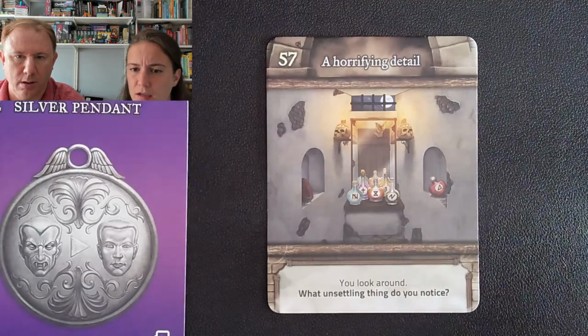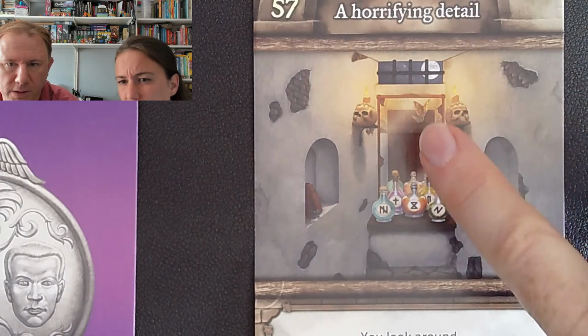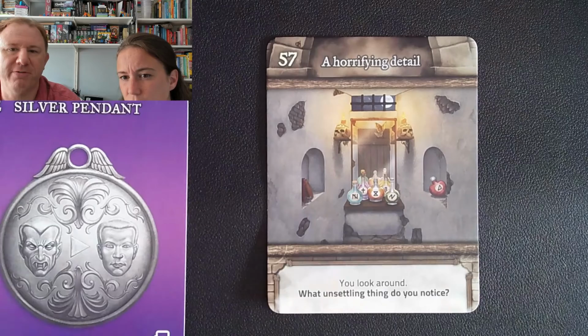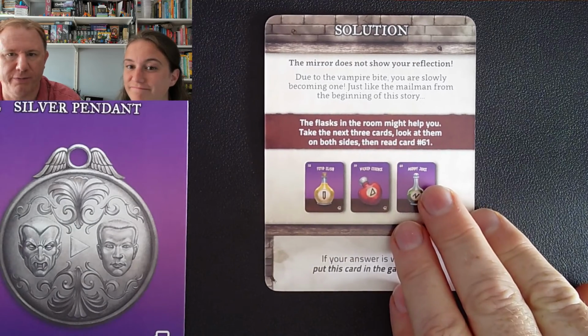No. Okay. What horrifying thing do you notice? Or unsettling. Is this something to do with the jars? Is it the butterfly? Is that two butterflies? Oh, is it? No, wait, I know what it is. Is it that it's a mirror? It's not a mirror. Door? No, in particular, it's that it's a mirror and you're not in it, isn't it? Yeah.